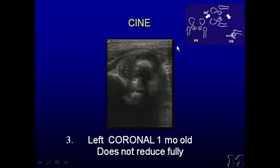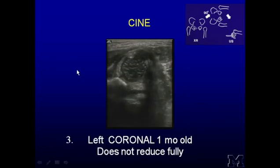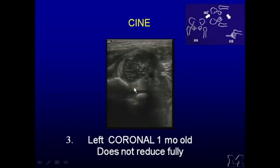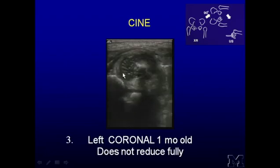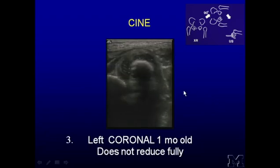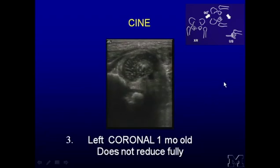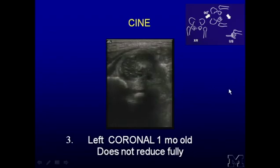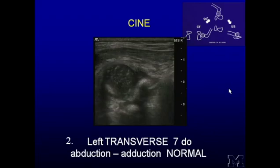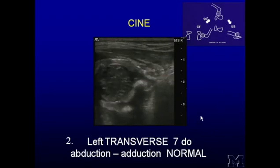Now this is another coronal view, so still in the same orientation, superior, inferior. The distance with the medial aspect of the acetabulum is much greater. Here's the acetabular roof, and this is kind of riding on the edge. When I'm trying to abduct and push the hip back in, I was unable to reduce it fully. And this is all useful information for the clinician.